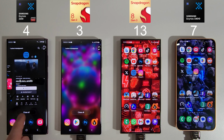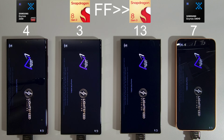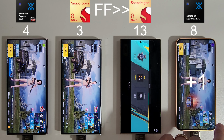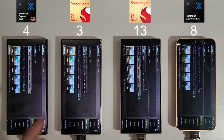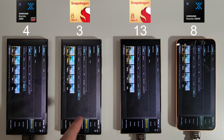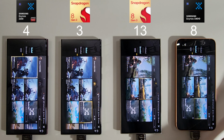So we're going to close out of all of those, and then we're going to move on to the gaming load test. We're going to start with PUBG, move across, and then do some more memory management. Right, so you can see for the S23 Ultra and the two S24s here, we've got it set to smooth and 90. We can't set that on the 2200 here, so we're just going to leave it on smooth and extreme, just so you can get a feel as to how fast these load up. We're just going to go into Cheer Park and do that as the test.